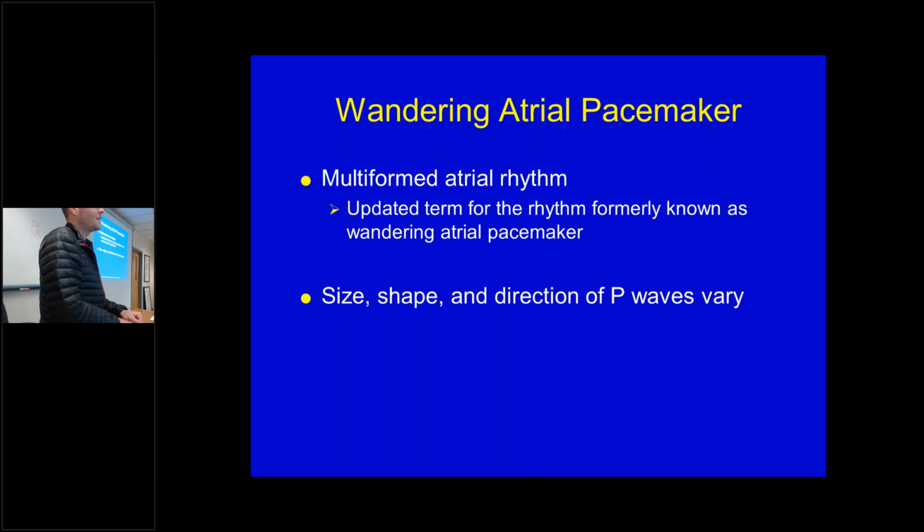So why would the size, shape, and direction of the P waves be different? What did you say? There's multiple places in the region firing. Right. So instead of somebody just having one area where they've got extra pacemaker cells, they've got multiple, right? And all of them are firing at different times. So you're going to have a different morphology of P waves.